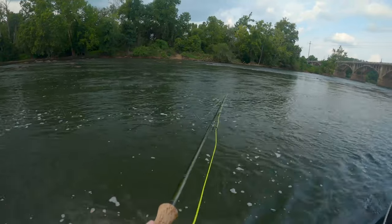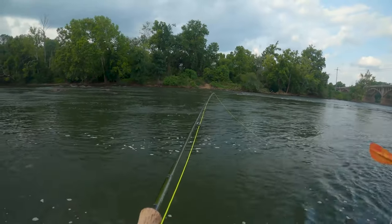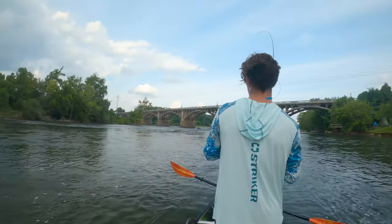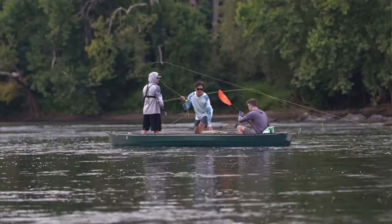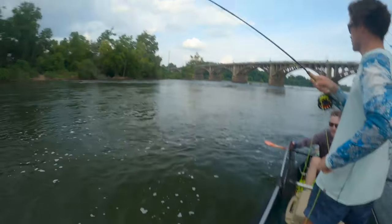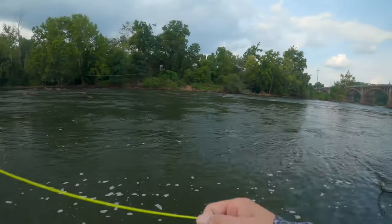Yep. There you go. Get him. Yeah, you got him. Yeah, that's a fish. That's a fish. Levi's on, baby. Let's go. We found the stripers. All right, I'm gonna cast a little bit farther down. How big is he? He's still small, but when he did that, it scared me.